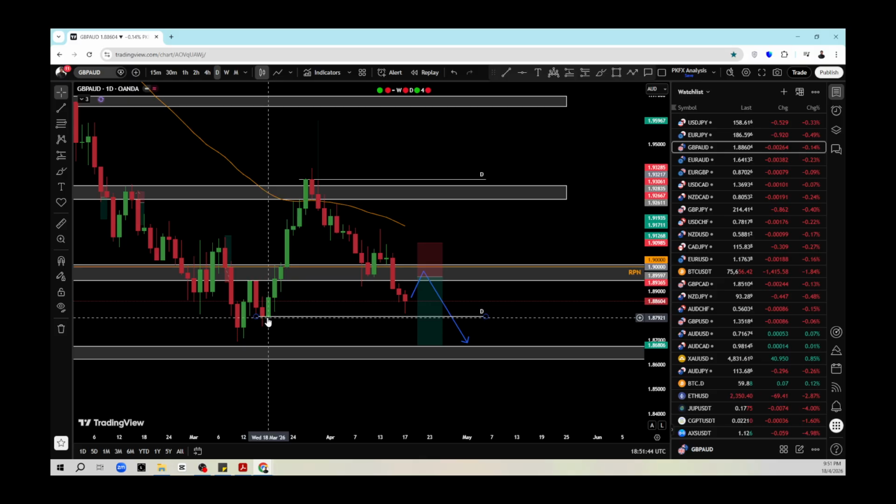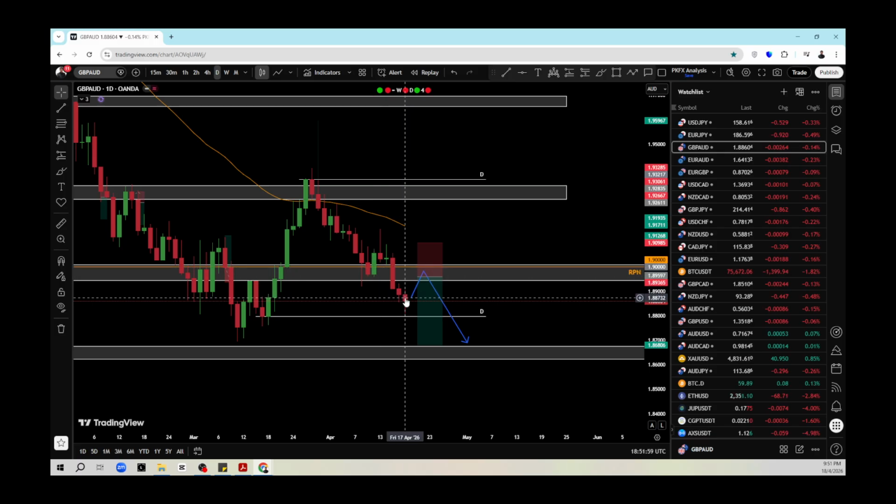Therefore, this is the higher low. So daily is a buy. So weekly is a sell, but daily is a buy, and it has been pulling backwards, and this area which was supposed to act as a support did not act as a support. It continued to break downwards.